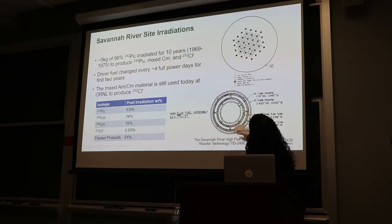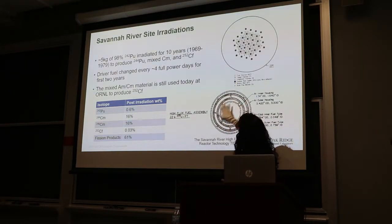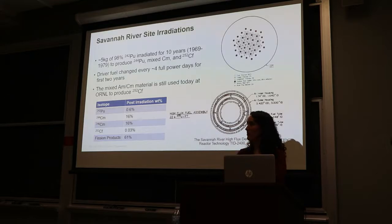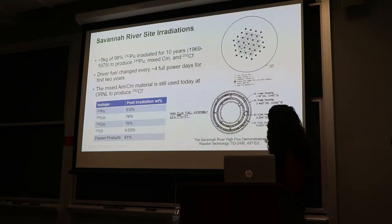And these are just what the targets look like. We have these very thin layers of, I believe the plutonium-242 is in here in the center, and then we've got these rings of the fissionable material on the inside in order to really push the flux and get the neutrons right directly into the target.